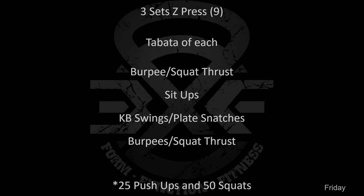And then our Murph prep that day is push-ups and squats. Again, we're still not breaking those up just yet. You're going through in order with that.